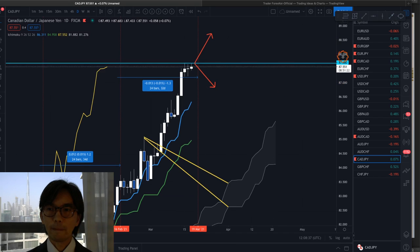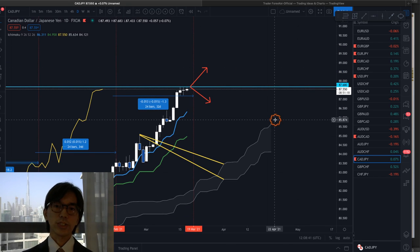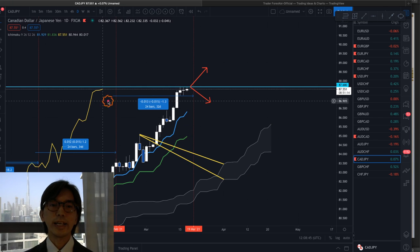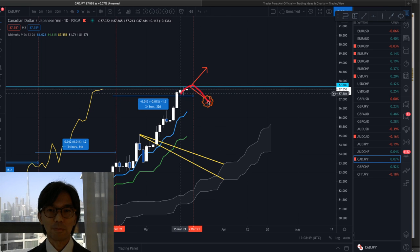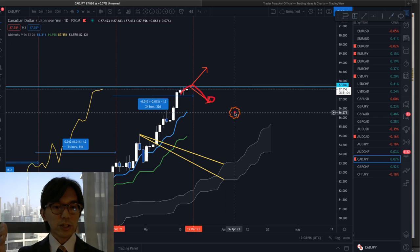So because we cannot predict which way the market goes, the Kumo goes up, Kijun Sen and Tenkan Sen go up, and Chikou Span goes up too, but it might go backwards from tomorrow or today. We never know. So instead of trying to predict the future, Ichimoku recommends us to forecast the future.